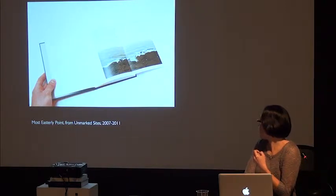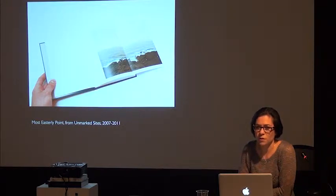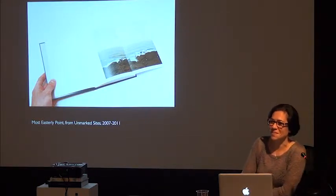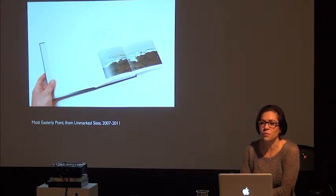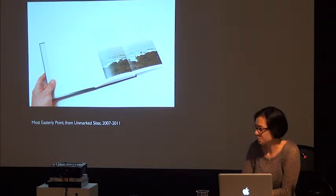And this photograph, which appears on a fold-out page, is the most easterly point in Newfoundland. So does anyone know the most easterly point? Yes, I thought you might know, Tanya. Yeah, so Cape Spear is the most easterly point, and what it meant to me was that it is the closest point to the Old World. And this project was very much about the relationship between the people who live there now and the European influence, the people who came there either for whaling or fishing or to collect resources.